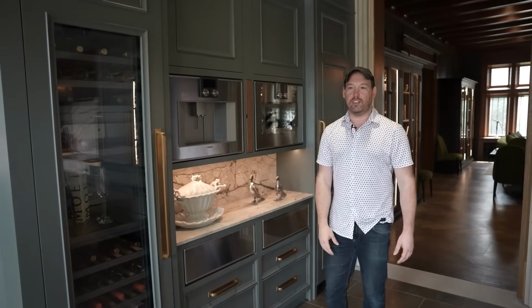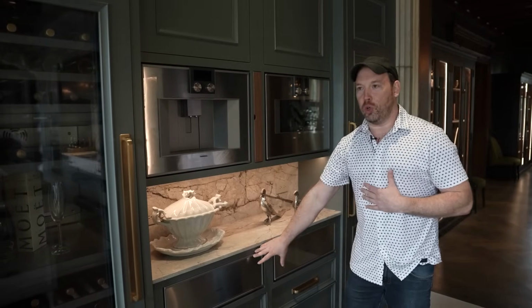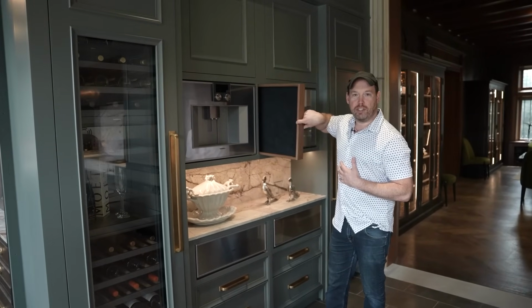Like I said, there's like 23 appliances hiding in this kitchen and scullery, and as Matthew mentioned, they're beautifully built in. So from a coffee maker and a speed oven to a warming drawer and a vacuum sealer. But the best little trick, I think, is this built-in tray for your coffee.